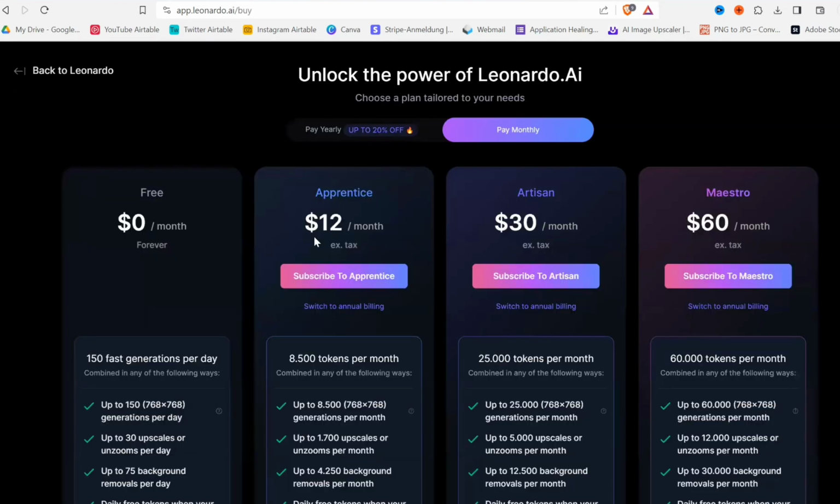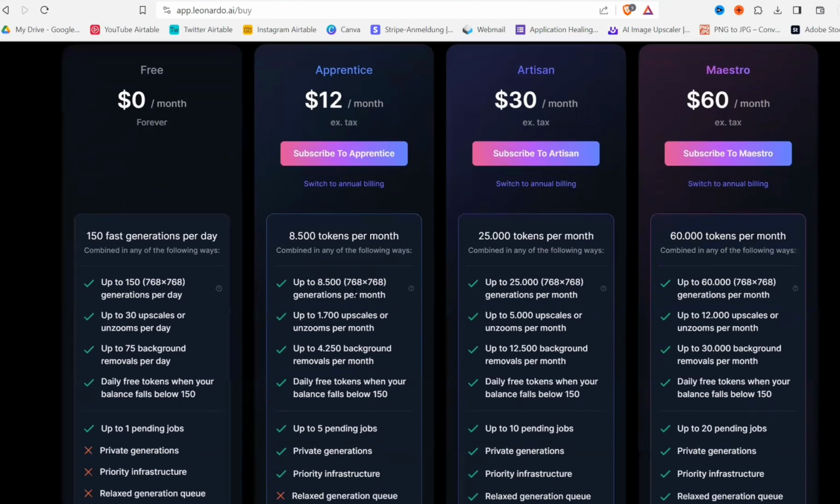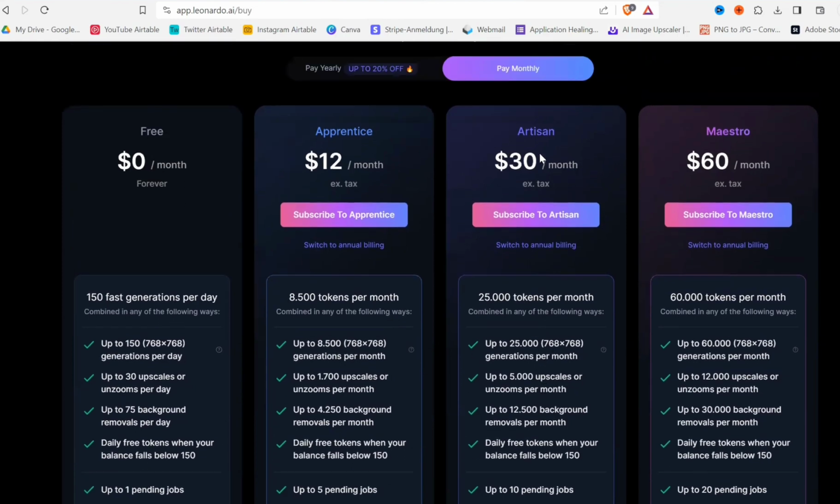Now if you want to upgrade that, let's go to monthly here. It's $12 a month for 8,500 credits, 8,500 tokens. That is plenty. 25,000 for $30 a month. Remember, if you upgrade it, you also get a lot of new features, but you also need to know how to use these features. So I like to use it for free, but upgrade for $12 a month.